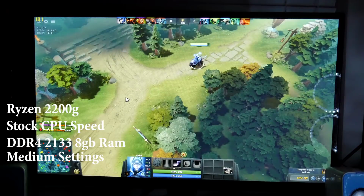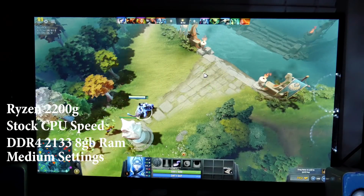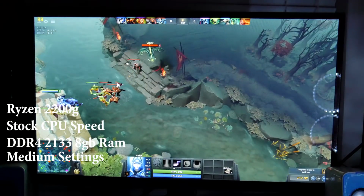Moving on to Dota 2, an esports title. Again, very high FPS, and this was actually at medium settings on stock, so this is something that you would want to obviously take into consideration if you're looking for something for like a League of Legends or Dota 2 build. This will absolutely fit the bill.